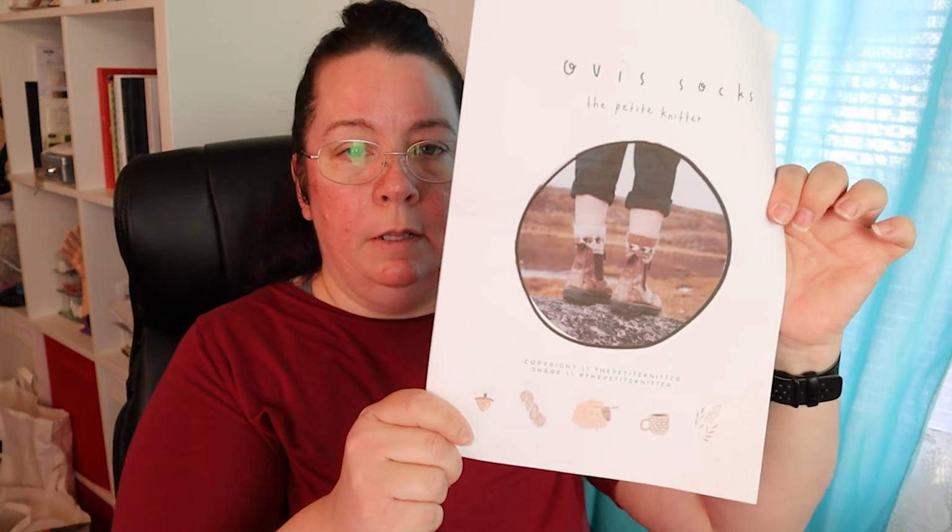Okay, so what else? Well, let's stay on the wool projects, shall we? This is the Victorian cape. I forgot to bring the pattern. I will link all of the patterns below, so you will find it there. I am currently making the Ovis socks. Let's see if I can find the first page. There we go. Those by the Petite Knitter.